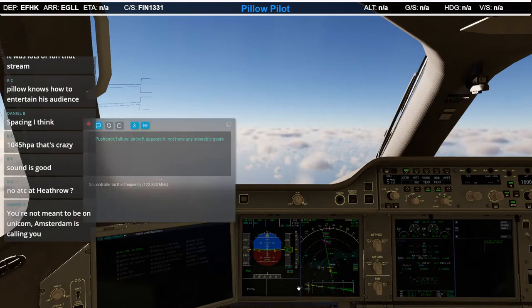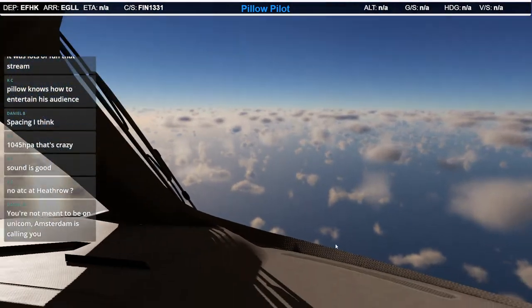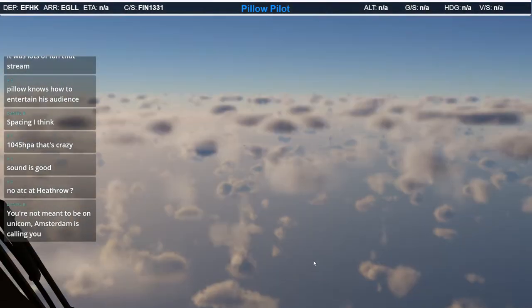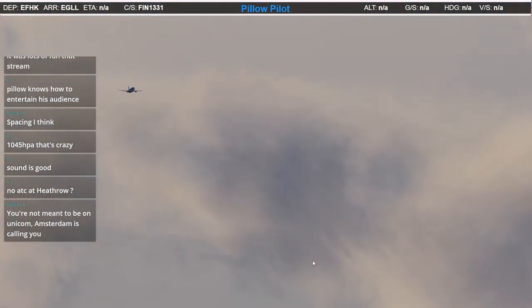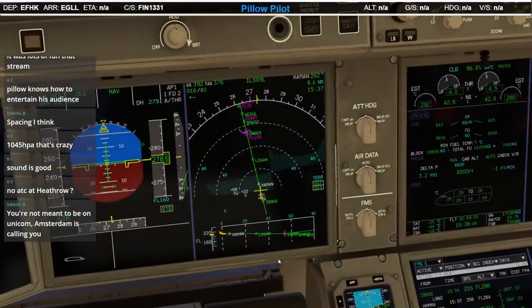Auto brake armed, that's good. Oh, ice not detected. Okay, that's fine. We'll keep it on though because I don't want to have it iced up for landing, especially. For takeoff, it's not too bad. We're not doing anything. But for landing, we do not want that. There's the KLM. Still not showing up on TCAS. He must just be out of range.